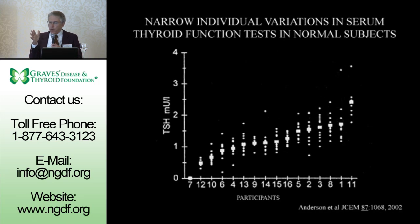But if you ever had a screening TSH level when you were 22 years old and it was 1.0, and 10 years down the road you had another screening TSH level and it was 4.0, that is not normal for you, even though that's normal for some people. That's my point.